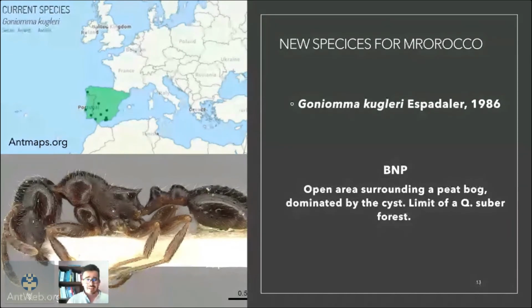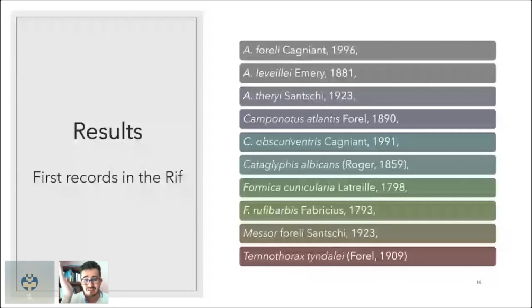So, something else, 10 other species previously known only from central or southern Morocco are recorded for the first time in the north, in the Moroccan Rif. I talk about the list that you see in this slide: Aphaenogaster foreli, Aphaenogaster levillei, it's difficult to pronounce it, Aphaenogaster theryi, Camponotus atlantis, Camponotus obscuriventris, Cataglyphis albicans, Formica cunicularia, Formica rufibarbis, Messor foreli, and Temnothorax tyndalei.